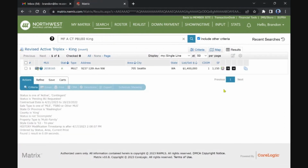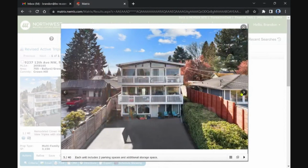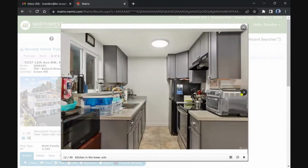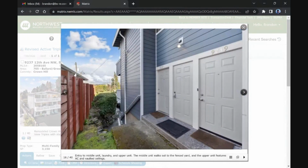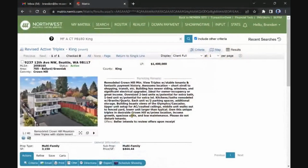Let's try this triplex in King. Ballard-ish. Crown Hill, my old neighborhood, my family's neighborhood. 1.4. Looks like it might have some, does it have some views of the water? Nice 3-level. Some parking. Updated kitchen a little bit, yeah. Ceiling fans. Siding looks good. I don't see any views. Very clean.